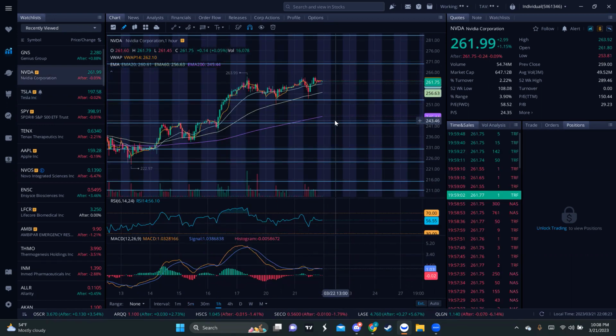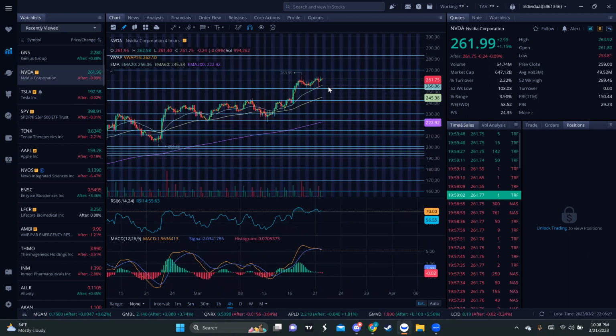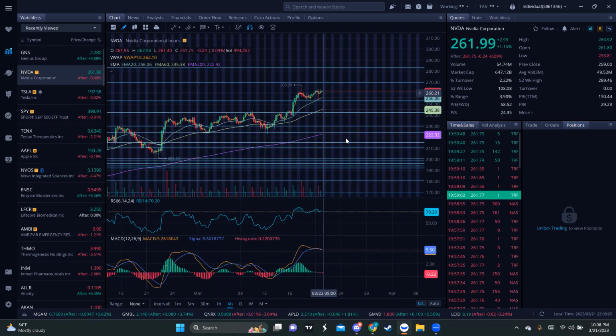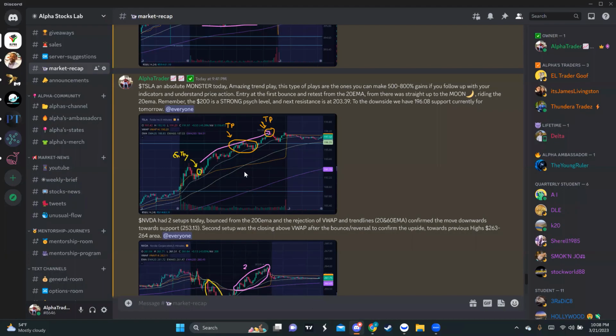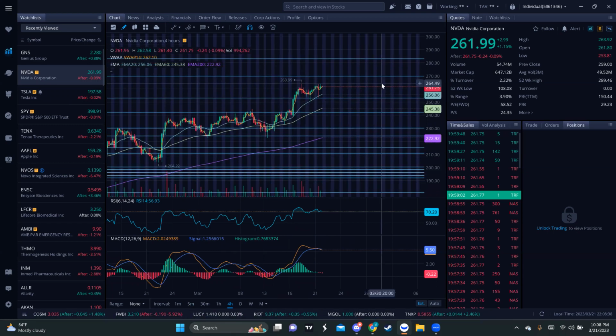NVIDIA, again, same thing. NVIDIA is still very bullish. On the bigger chart, bigger frames, if you look at the 4 hour, we're still riding the trend. So again, don't fight that, right? And if you look at the bigger picture, there is no retracement yet. But again, things can change.